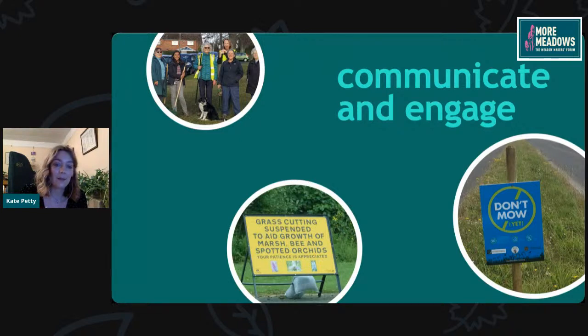There are also great examples of local groups and the development of council and community initiatives collectively to help increase the wildlife value of verges. So that's people getting involved, working with their councils, whether that's in the collection of grass cuttings where it's safe to do so, whether it's sowing yellow rattle or wildflower seed, or even conducting botanical surveys on verges.